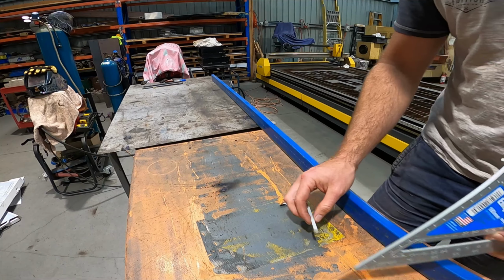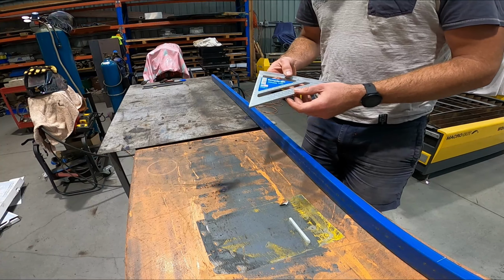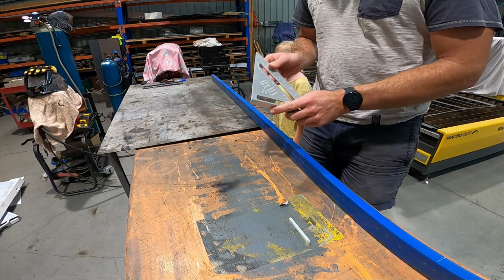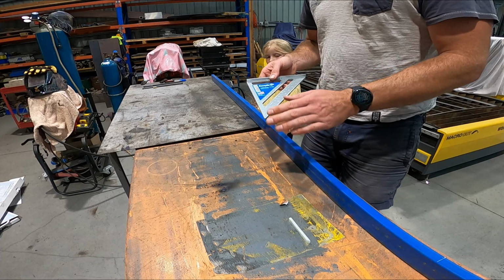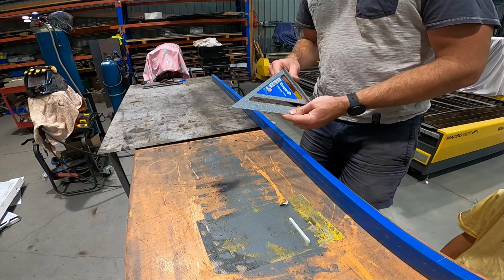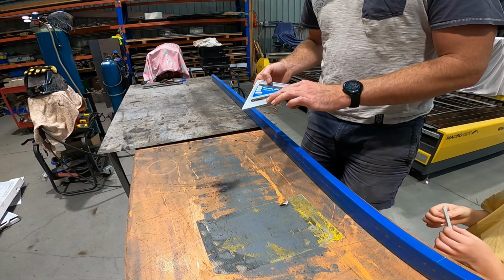Tell you what, a tool I've really fell in love with at the moment is one of these. It's a little, I think it's called a speed square. Well, it's actually a rafter square, and it's American. You can get them at Bunnings, you can get them at Total Tools and things like that, but just a really cool, quick little square. Heaps of measurements in it, all the angles on it.